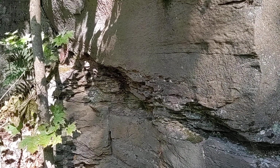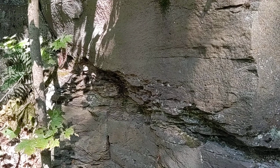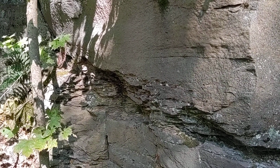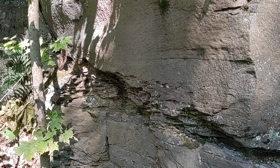Like I said before, this is just the first part. We're going to be getting to some other sites showing a lot more minerals. Just wanted to do the introduction on this one.